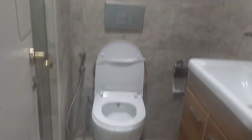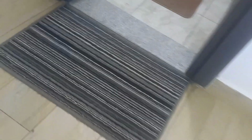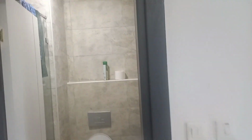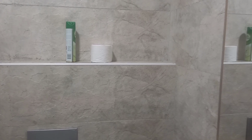The left side is where the shower is, the right side is the mirror, and the middle is where the potty is, with a doormat in front. So these are simple ideas that we can use in future if you want to go into Airbnb or want to build studio apartments.